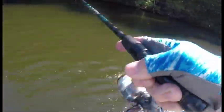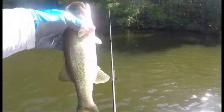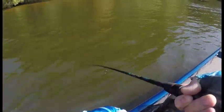Another small one. And as I said earlier, I'll take him because they're getting hard to come by, guys. And there's one, guys. He ain't no bigger either, I don't think.